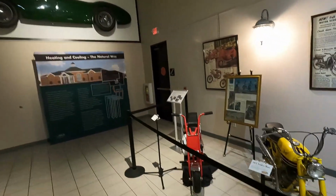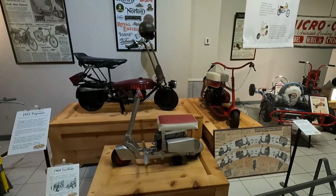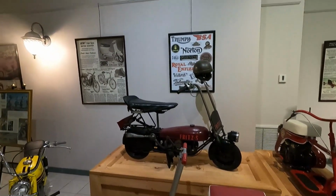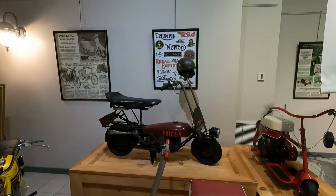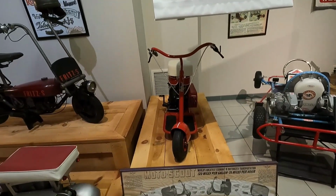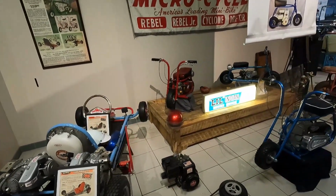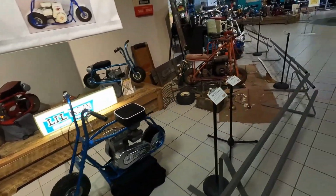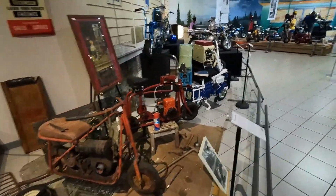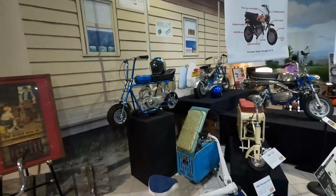Okay, we just came down to the basement here. More display of little motorcycles there. Look at that little one there. That's a 1960 Joyride. And the one right above it is a 1951 Purpose. There's a 1948 Doodlebug. And a golf cart. And some more little ones over here. Looks like they're doing some repairs on that one there. Yeah, it's nothing but bikes over here. Little bikes with a motor in.